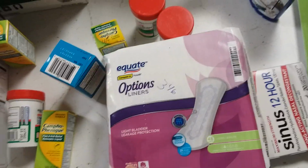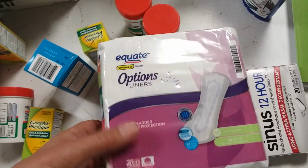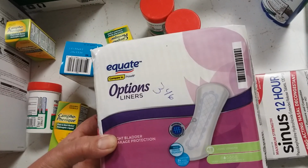And then for these, we just got some of these just to put in the back stock, and I think those were $3.46. They were the Compare to Poise liners, and $3.46 at Walmart, and we got 2 of those.